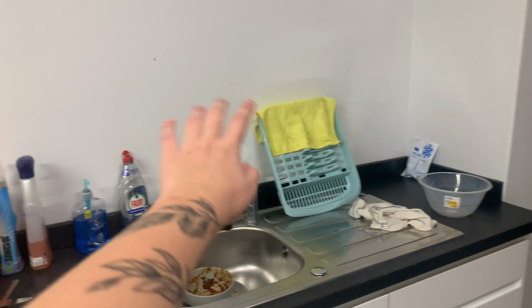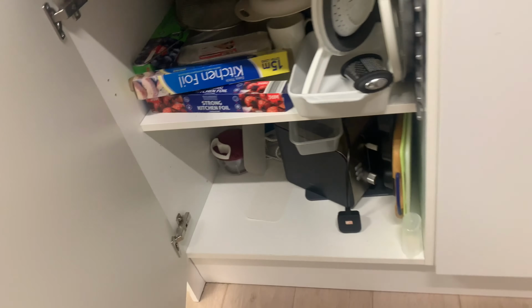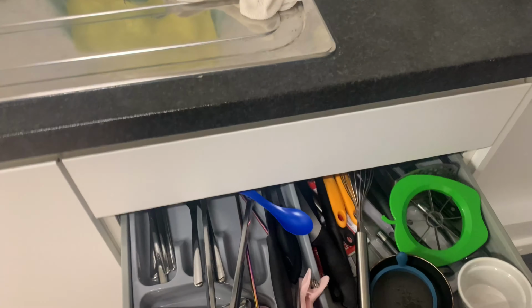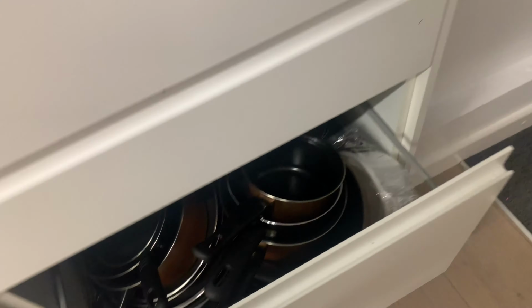We had to buy our own draining board, but it's all good. And then down here, we have pots and pans in there. I'm not going to show you every single cupboard, but I'm just going to give you a general overview of what the drawers and stuff are like. Then more pots and pans in there.